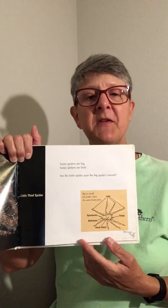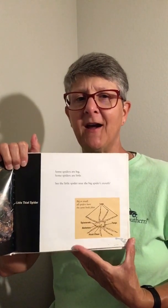And there's something about a spider too. How many legs does a spider have? That's right, they have 8. We can count them. 1, 2, 3, 4, 5, 6, 7, 8. All spiders have 8 legs.